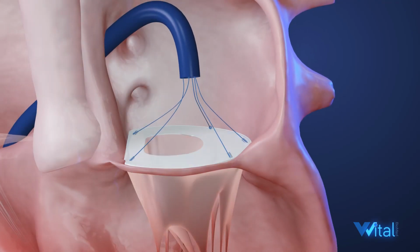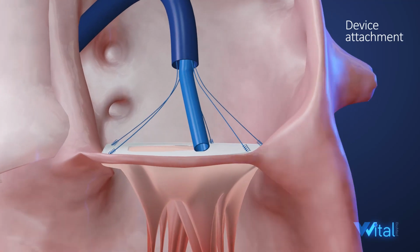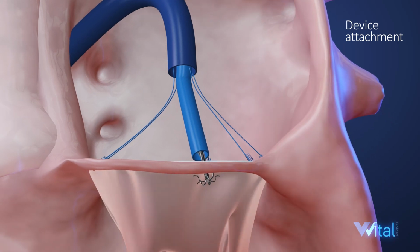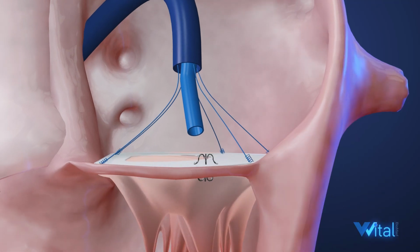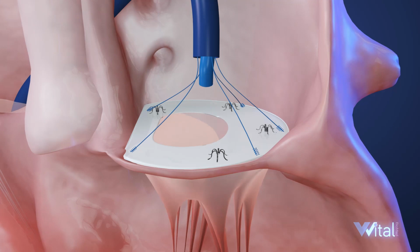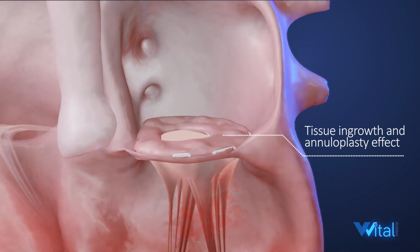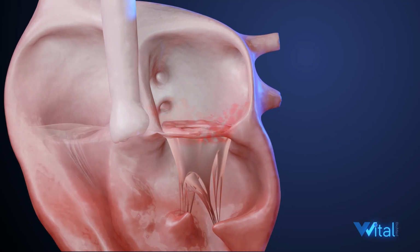A unique attachment tool and a super elastic coupling element anchor the implant to the leaflets at several locations to prevent misalignment and migration. VLR restores leaflet coaptation, which enables the native valve to function with adequate blood output without MR. Over time, the VLR device will be surrounded by tissue ingrowth and become an inherent part of the mitral valve. The VLR device becomes part of the native mitral annulus, preventing any late dilation.